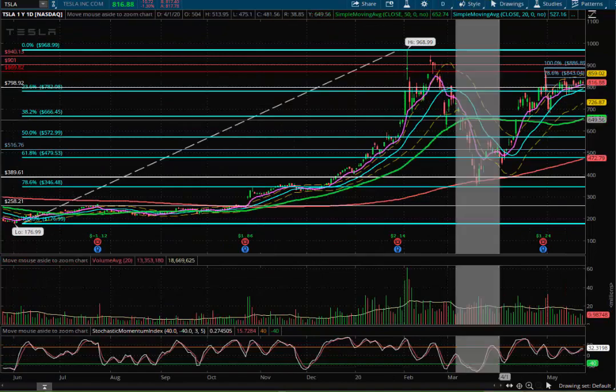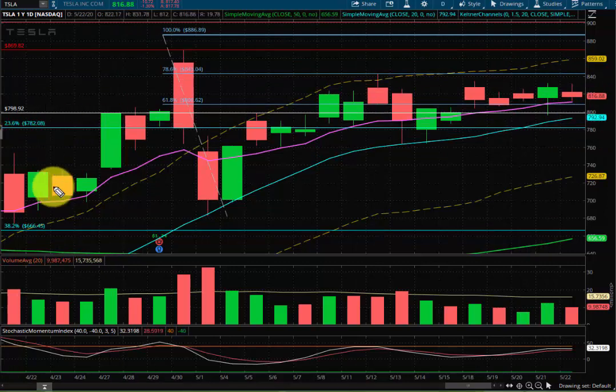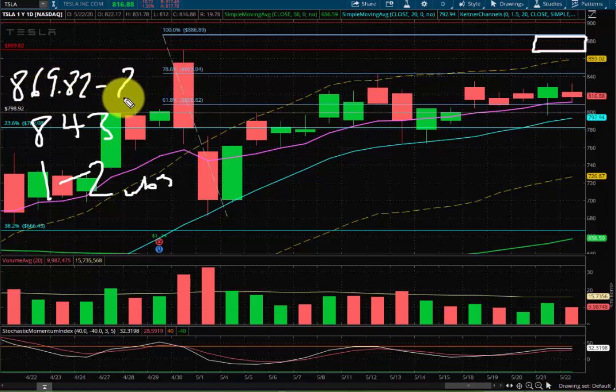So basically what I'm looking for this week, and the tricky aspect of this is the time frame. So 1 to 2 weeks, not necessarily within the 4 days of this week, right? 1 to 2 weeks, I'm expecting Tesla to retest 843 at the very least, and then head up to this resistance zone, which is 869 to 886.